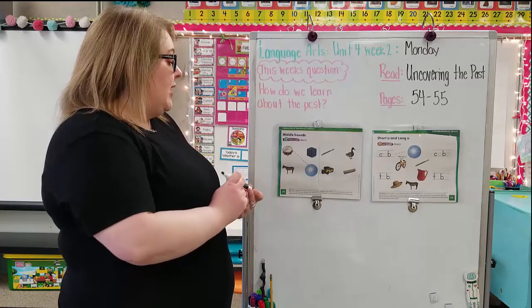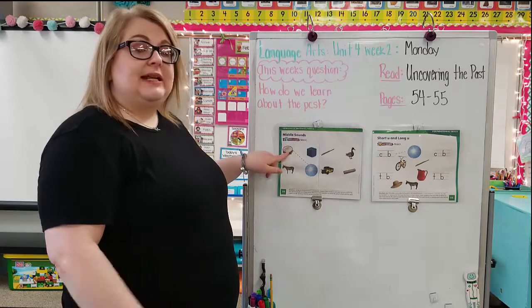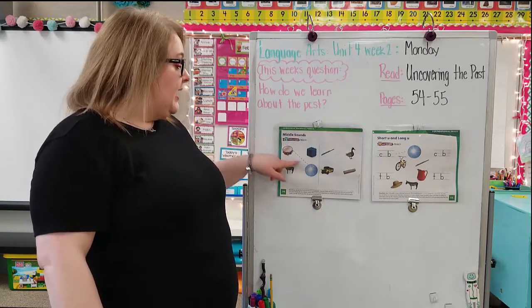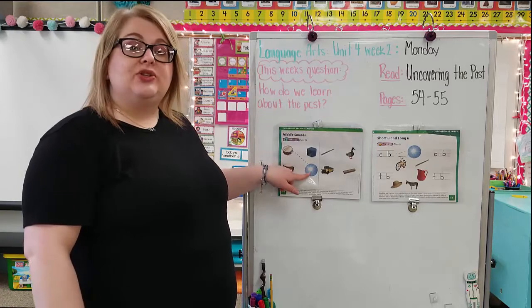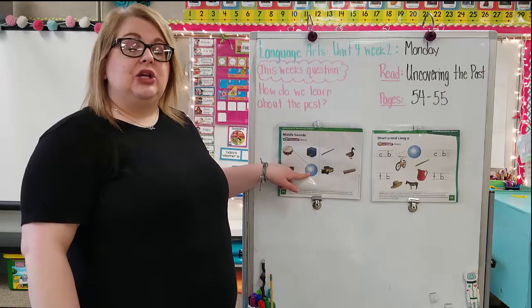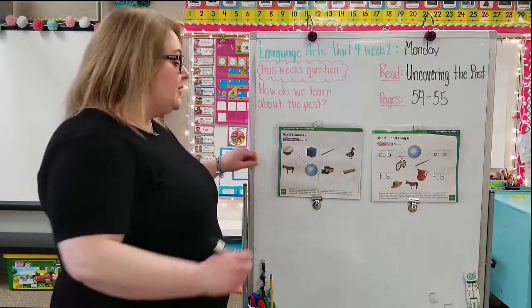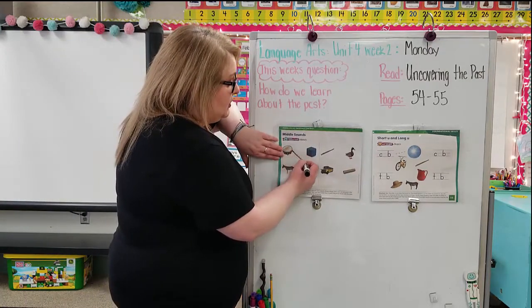We have drum. Is that a short sound or a long sound? It's a short sound. And then it has a line drawn here to the sun. Do they both have short U sounds? They do. So I'd like you to draw a line from drum to sun.